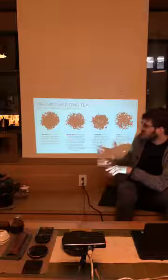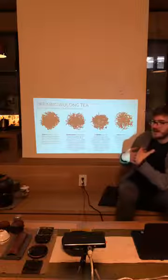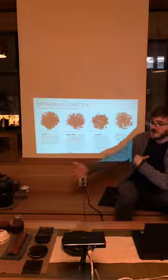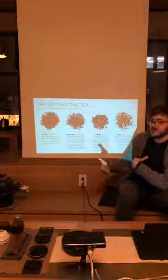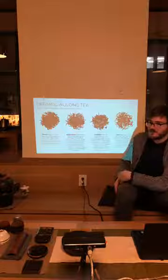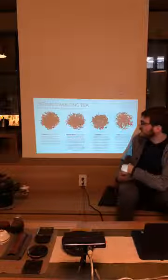And this is somewhere between 30 to 70% oxidized. They can be very lightly oxidized, sometimes very, very green, or they can be very, very dark. I've had these where they're so dark that they're almost a red tea, and they'd actually call it a hong cha. But the varietal that they're using, the plant base that they're using, is an oolong.